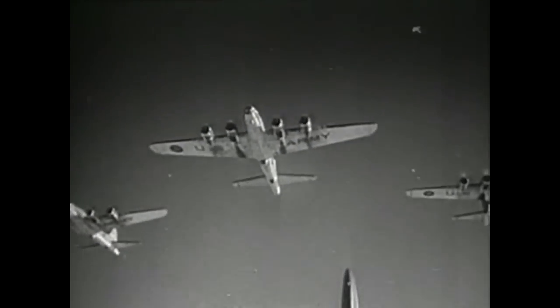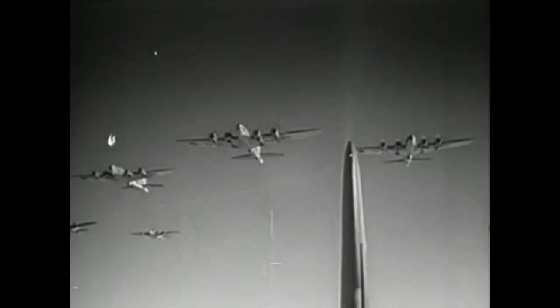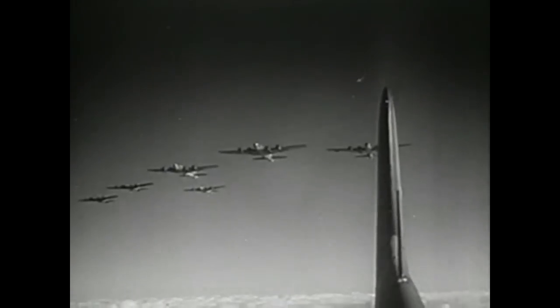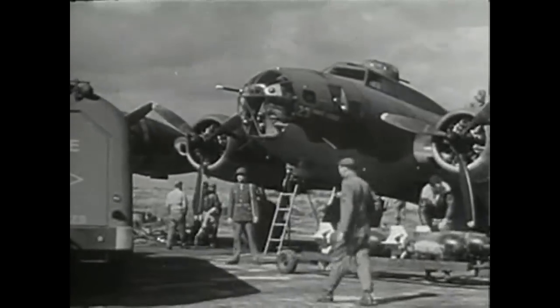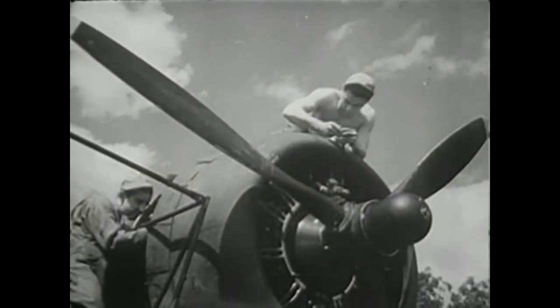Flying Fortresses, the pioneer four-motored bomber in the air since 1935. Steamroller construction, weight about 25 tons. Speed, better than 300 miles an hour. Range, 2,100 miles. Piped oxygen for the crews and turbo superchargers for the air-cooled engines.